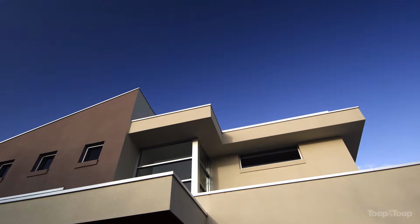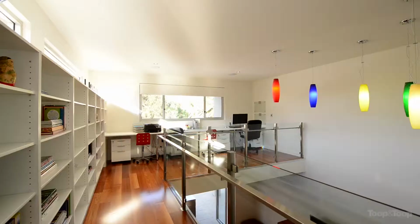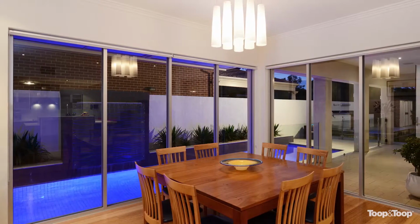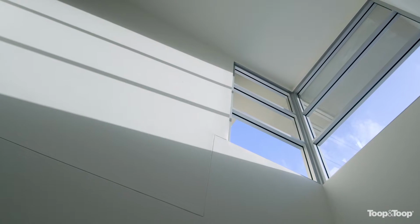Located in one of the most well-renowned streets in Lockleys stands this iconic and perfectly designed home that just exudes style and quality. Solid brick construction downstairs and lightweight brick veneer construction upstairs. The moment you step inside this impressive property, you will know that your senses are alive.